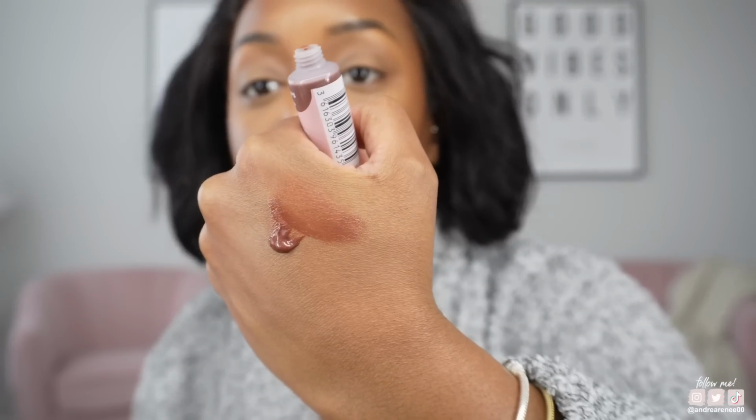Let's take our finger to see. I mean, it might be really sheer, because now that I'm pressing my finger in it, it looks like it's gonna blend out. It looks pretty sheer. Let me show you. See that? Okay, am I tripping, or does this really smell like grapes?